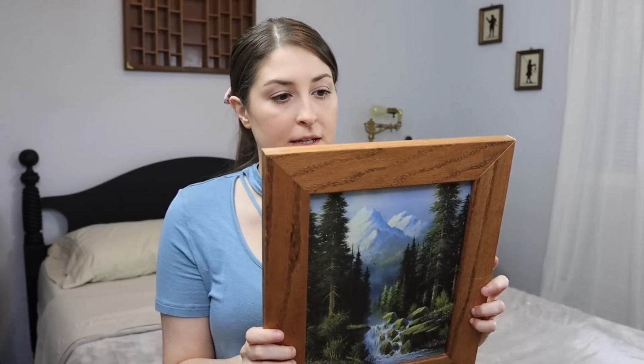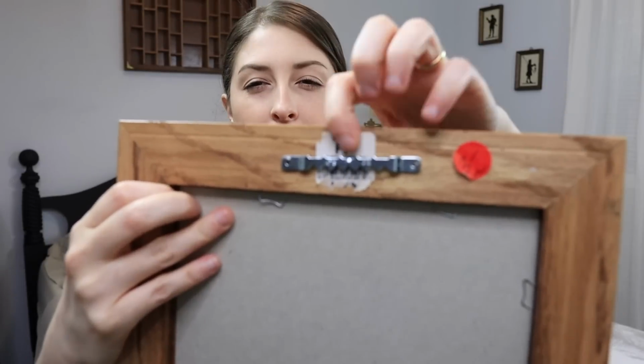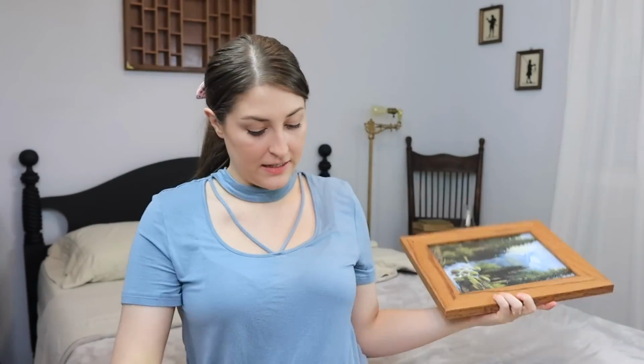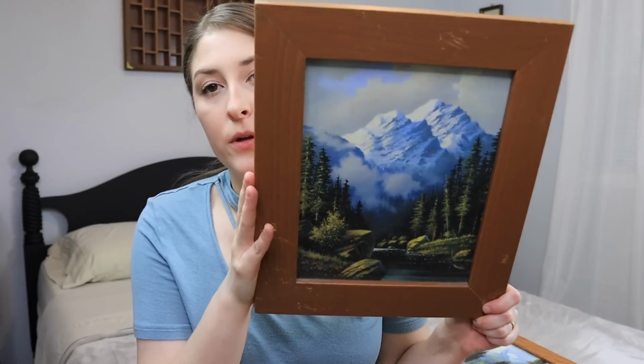They were $3 each, and they do have this little like sticker here. Like I guess they were at a boutique at one point. But I paid $3 a piece. I think I'm gonna be keeping this one. I haven't decided yet. But here is the other one.